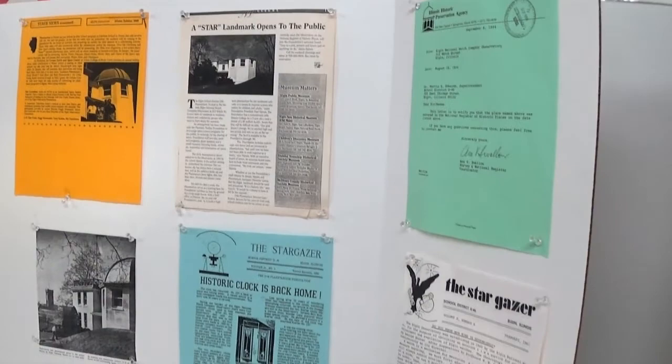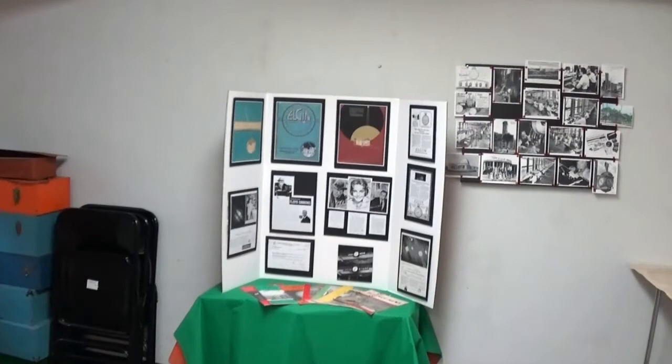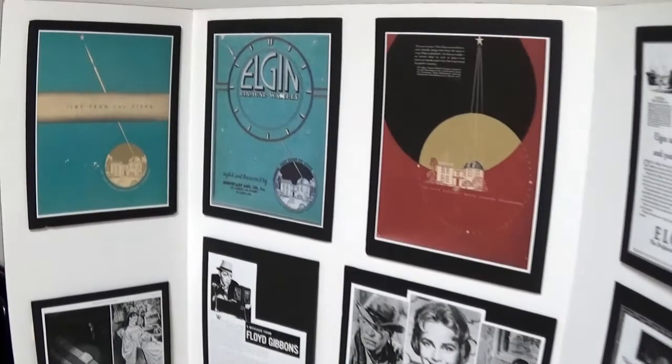I have some old advertising pieces from the Elgin National Watch Company that connect to the observatory. Elgin always took advantage of the time by the stars in their advertising pieces. And I like collecting the ones that do show the observatory.